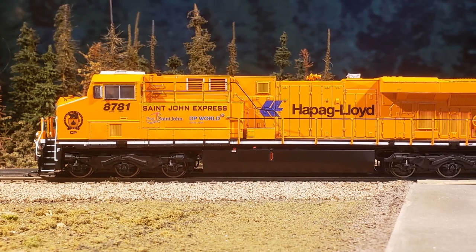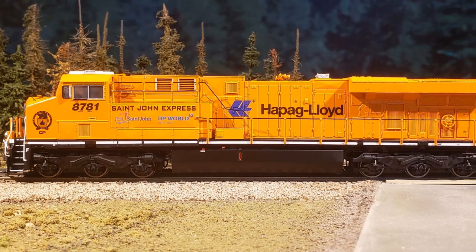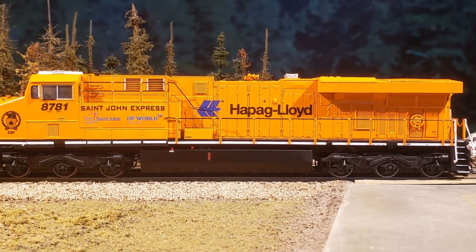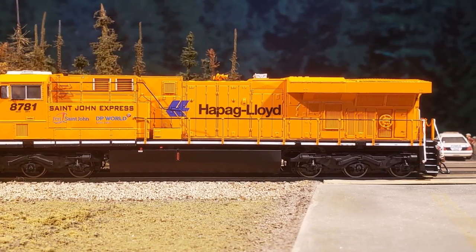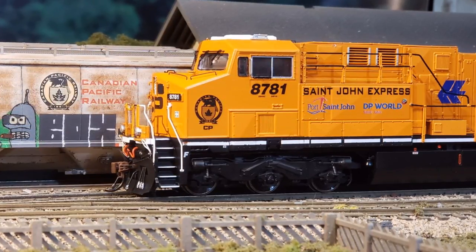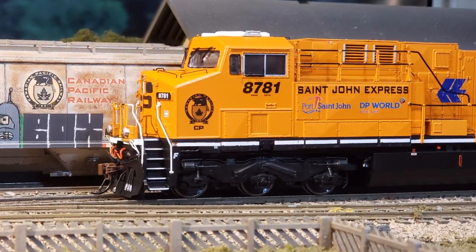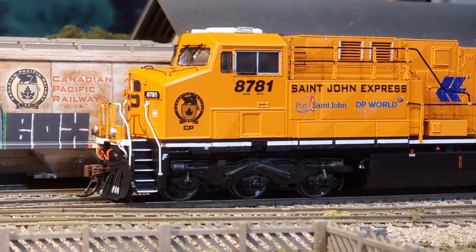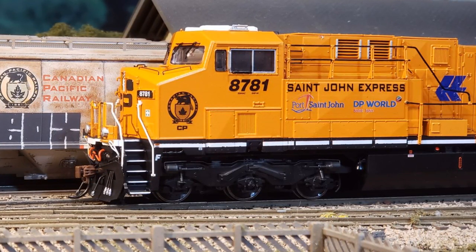The locomotive is made to acknowledge Canadian Pacific's partnership with Hapag-Lloyd, celebrating the renewal of a long-term rail service agreement between the railway and the world-class shipping giant. In addition, 8781 also promotes CP's newest shipping connection, the Port of Saint John. The railway regained access to this deep-water Atlantic port with the acquisition of the Central Maine and Quebec Railway in June of 2020.